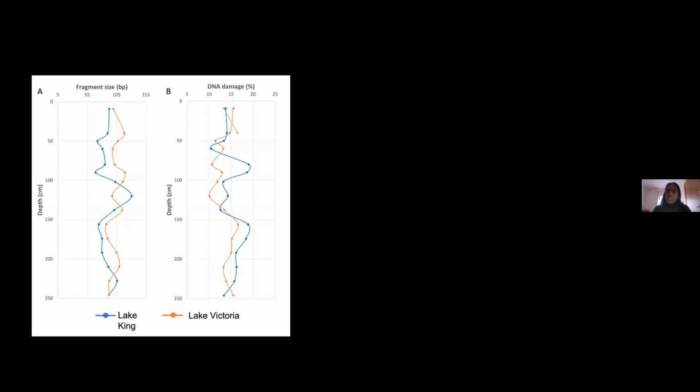So for the analysis, we were expecting to recover a higher number of damaged and short reads at deeper layers of the sediment, so here at the bottom, as they represent older samples. However, from the fragment length distribution plot on the left, we observe a high variability in fragment length along the sediment core in both lakes, especially in Lake King between around 100 centimeters and 150 centimeters. And of course, we didn't observe any significant correlation between the fragmentation rates and depth or age of the samples in any of the lakes.